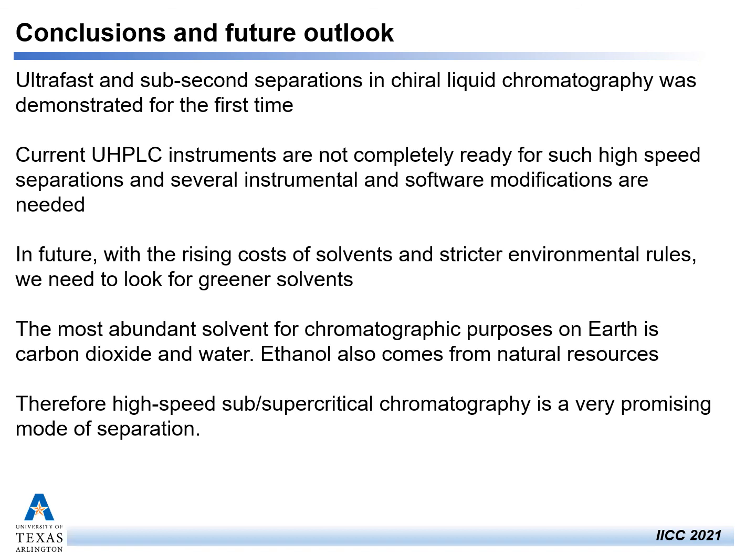And in future, with the rising cost of solvents and stricter environmental rules, we'll have to look for greener solvents, and the most common abundant solvents are carbon dioxide and water, and ethanol also comes from natural resources. Therefore, high speed separations with sub or supercritical carbon dioxide are really promising. So I hope in Pakistan we'll adopt SFC in analytical procedures as well.